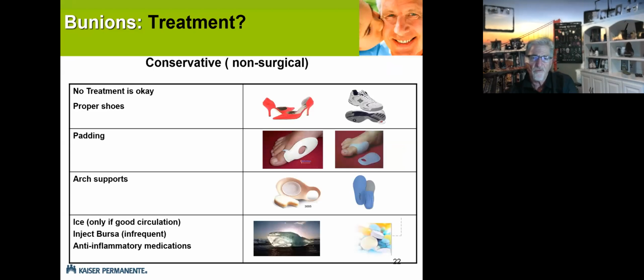The conservative, or non-surgical, treatment for bunions is usually successful. So most people can simply deal with their bunions by changing the shoes, avoiding high heel shoes and going to more of a wider walking type shoe or something that provides some room for the bunion. Some people find this kind of padding useful. And I find it's really easy to find this kind of padding now using the internet. So just search bunion pads on Amazon and you can get a whole variety of bunion pads.